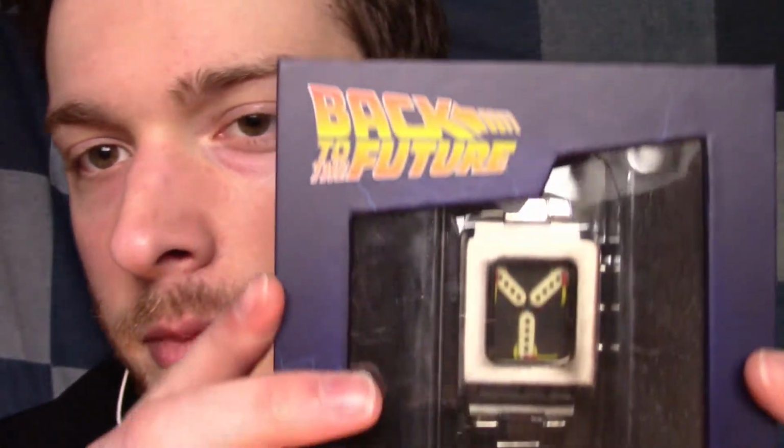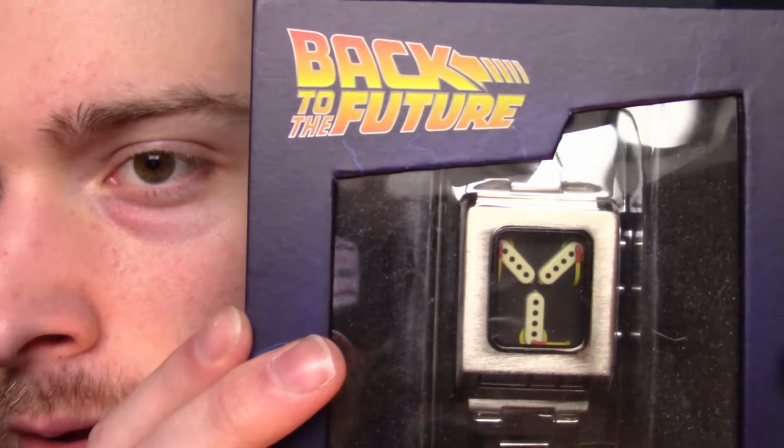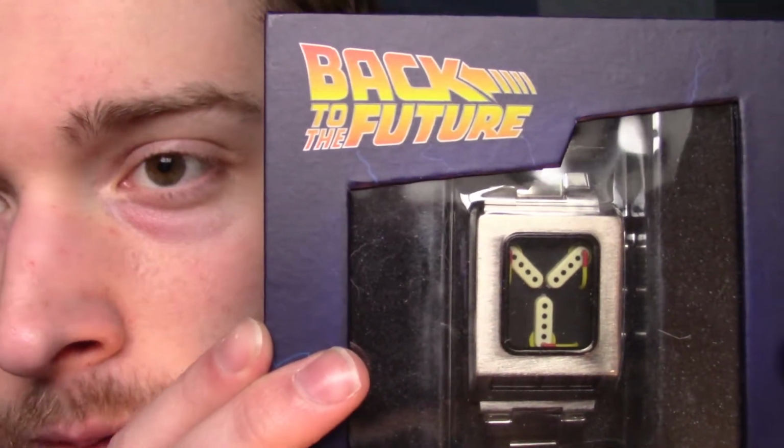So, for this next watch, you would have to watch a movie called Back to the Future to actually understand this watch. This is Back to the Future, the Flux Capacitor watch. That is the Flux Capacitor watch.